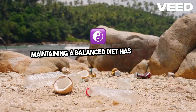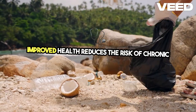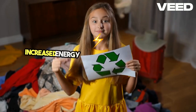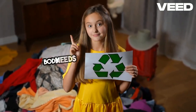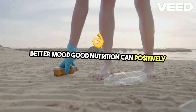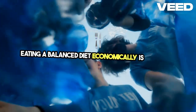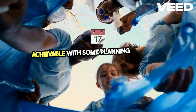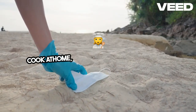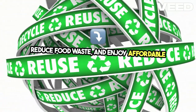Maintaining a balanced diet has numerous benefits, including improved health, which reduces the risk of chronic diseases such as heart disease, diabetes, and obesity. Increased energy: it provides the nutrients your body needs to function optimally. Better mood: good nutrition can positively impact your mental health and mood. Eating a balanced diet economically is definitely achievable with some planning and smart choices. Remember to plan your meals, shop smart, cook at home, choose nutrient-dense foods, reduce food waste, and enjoy affordable recipes.